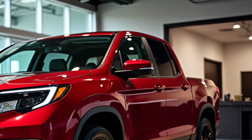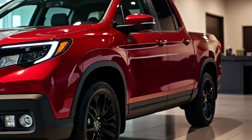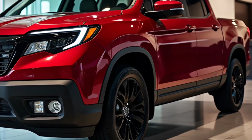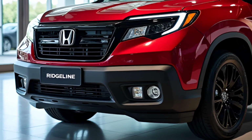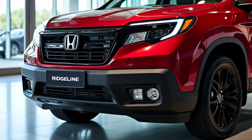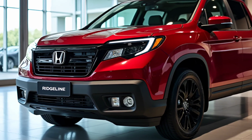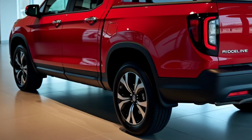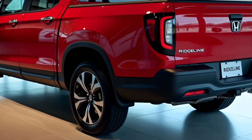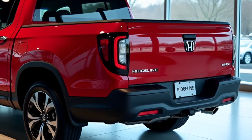The 2026 Ridgeline gets a completely refreshed exterior design that makes it look more aggressive and truck-like than before. Honda has ditched the softer, crossover-like appearance of previous models and given the Ridgeline a boxier, more muscular stance. Up front, there's a bold new grille with a chunky Honda emblem, flanked by sleek LED headlights that now come with adaptive high beams. The hood is sculpted, adding to the rugged aesthetic, and the front bumper has a more pronounced skid plate for off-road appeal.